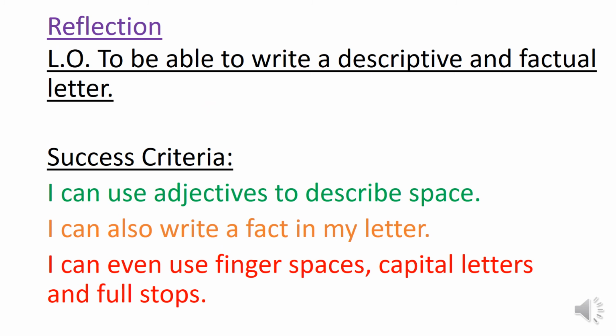Well done reception for this week's work. You should be really proud of yourself because you have written a whole letter and you've managed to use adjectives and facts, and hopefully you've remembered to use your finger spaces, capital letters and full stops.